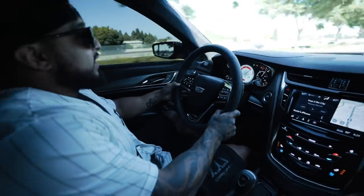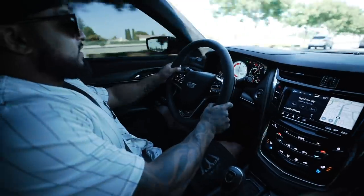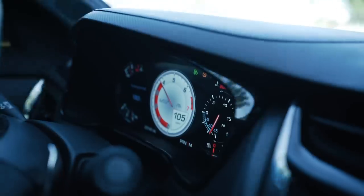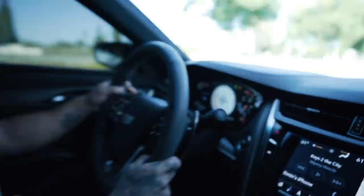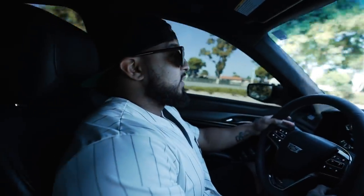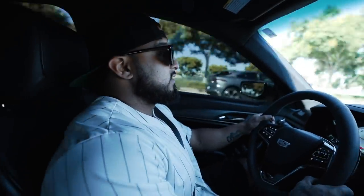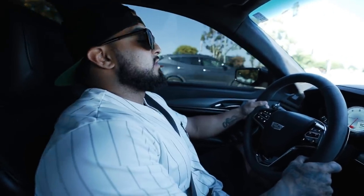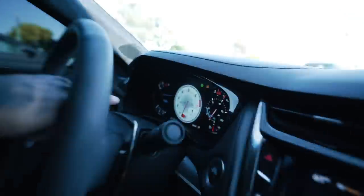Ooh, getting a little sideways at 50. Dang. Just hit like 110 easy, like nothing. And the brakes on this thing are amazing. I love how I could just downshift too to slow the car down. There you go. Hey, you gotta get another shot right here with the boost.